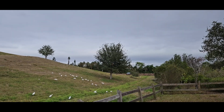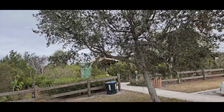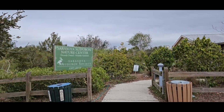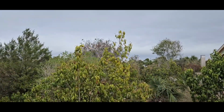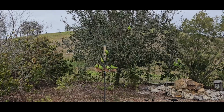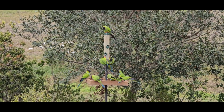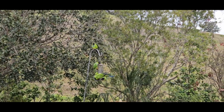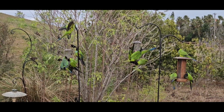So I was over on that trail. I noticed a lot of squawking over here, and I had to come and run over real quick before these all left. But here inside the Audubon Center are all of these parrots up in this tree. I'm gonna go see if I can get closer, but they almost look like macaws. Look at these guys, these are all wild. All over here too. Look at that.